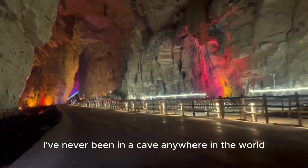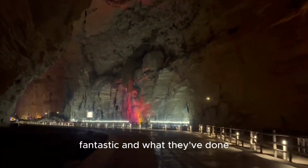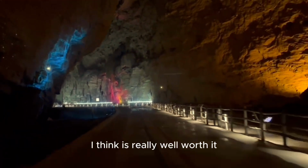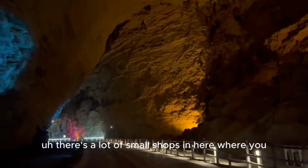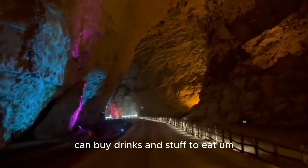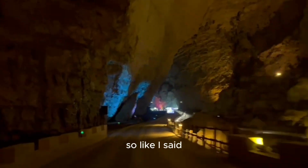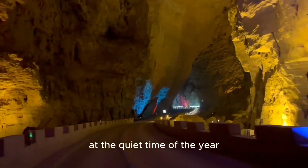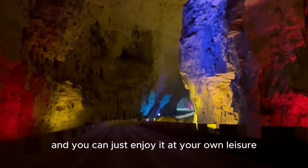I've never been in a cave anywhere in the world the size of this. Just fantastic, and what they've done to make the experience for the people is really well worth it. There are a lot of toilets in here, and a lot of small shops where you can buy drinks and stuff to eat. So you've got everything you need in here. Like I said, this is the benefit of travelling at the quiet time of the year. You basically have the place to yourself and you can just enjoy it at your own leisure.